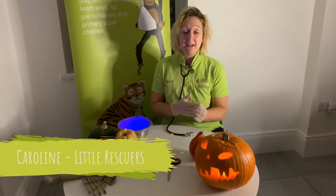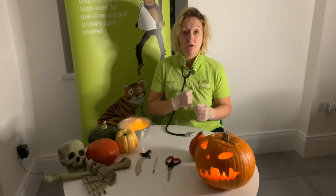Hi guys, welcome to our Little Rescuers Body Bits Hospital. So it's almost Halloween and we are going to have a look at some of our body parts. And today we are going to start with our heart and our lungs. So let's do it.